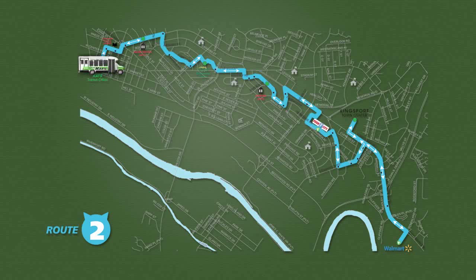Route 2 begins at the Kingsport Transit Office. It then travels past the Kingsport Library to Watauga Street, where it stops at the Washington Apartments. It then continues on to Forest Street until it reaches the Kingsport Renaissance Theater, where it then turns onto East Center Street and then onto Waverly Road until it reaches the Garden Apartments. It then continues on to Fort Henry Drive and continues to Eastman Road and stops at Food City.